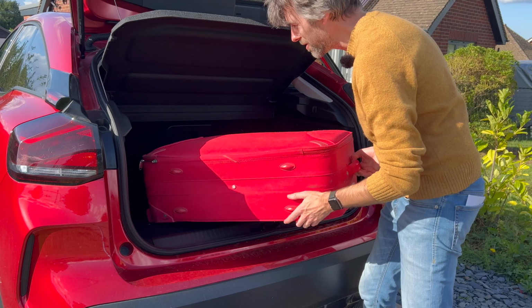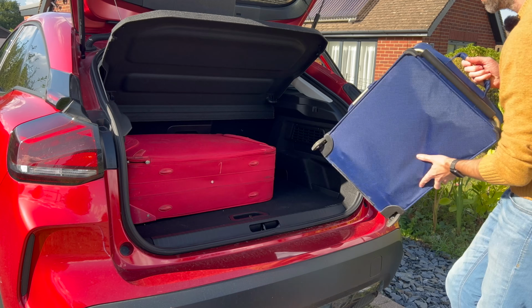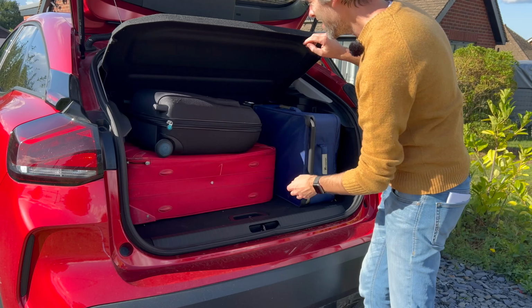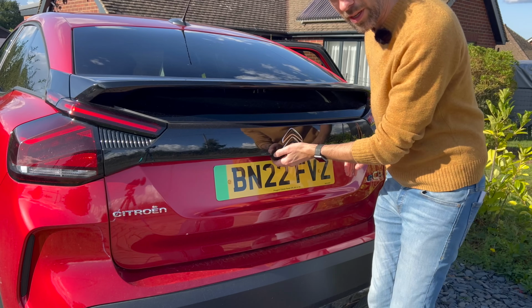So it might be a case of having to take out the false floor, but without taking out the false floor, just about fits. What do we think? Ooh, not sure. Let's have a go. Okay, well that fits.